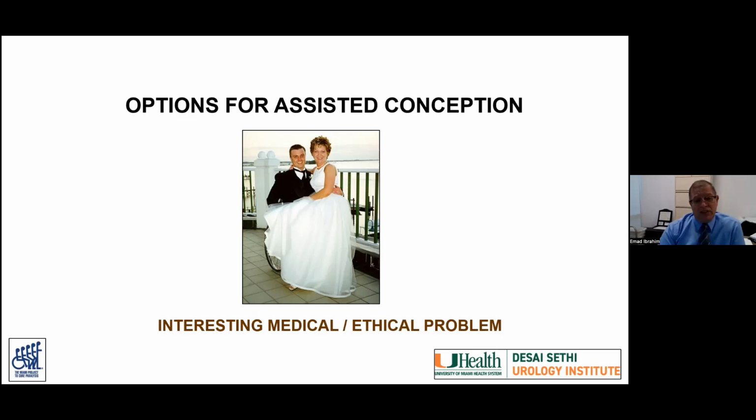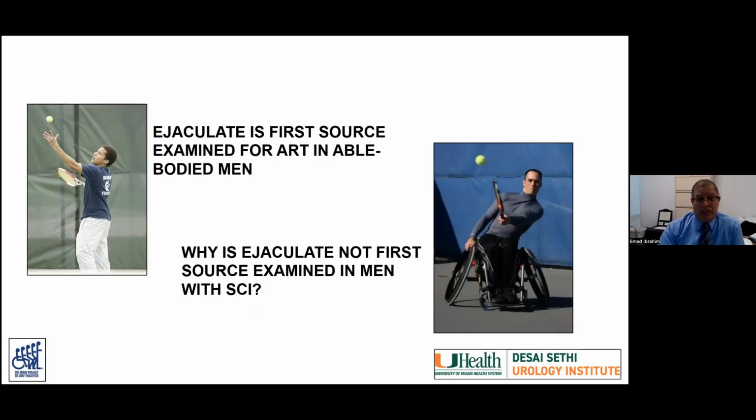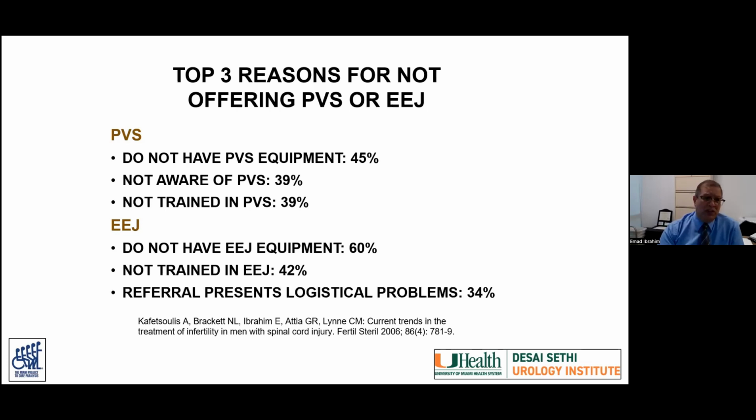It represents an interesting medical and ethical problem. In able-bodied men, the first thing that we do is get an ejaculate and examine it and look at the semen quality. That's not the case for men with spinal cord injury. We did a survey where we asked practitioners why they're not performing PVS or EEJ. And 45% said they don't have the equipment, and about 40% said they're not aware or not trained. For EEJ it was even more, 60% don't, 40% would not, and the majority would consider that a logistical problem, like a third of the respondents.